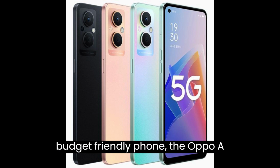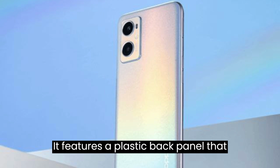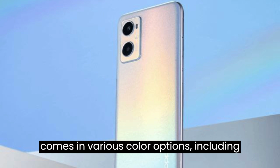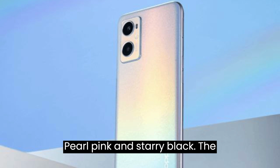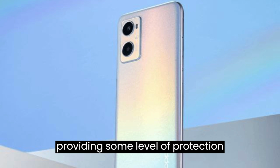Despite being a budget-friendly phone, the OPPO A96 doesn't compromise on build quality. It features a plastic back panel that comes in various color options, including pearl pink and starry black. The phone is IP54 certified, providing some level of protection against dust and water.